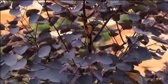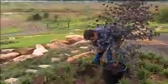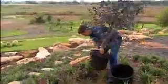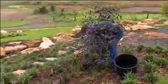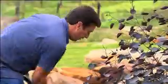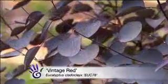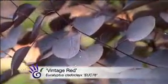They're such attention grabbers. Last year on the Garden Gurus, I profiled a spectacular new selection of Eucalyptus cladocalyx, the sugar gum, commonly known as vintage red. Now, vintage red is a stunning ornamental native tree with distinctive red foliage. This unique coloured foliage appears to change colour from reds to burgundies to purples and even purple greys, depending upon the direction of the sun.